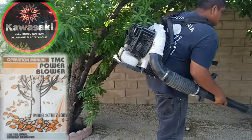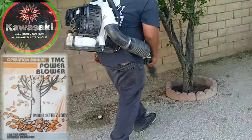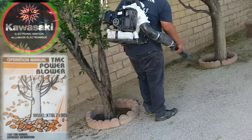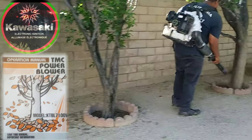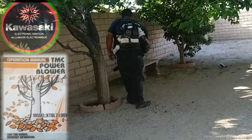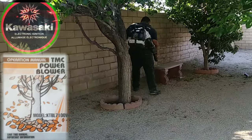Amigo! So there you have it. Very light blower, TMC, Kawasaki engine. We love it. Very simple. Nothing spicy about it. Nothing new. It's just a regular old TMC blower. Thanks, guys. We still love it.